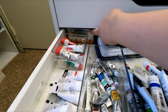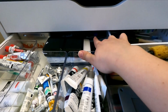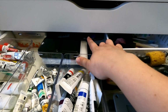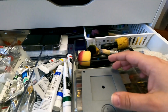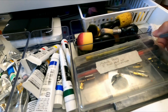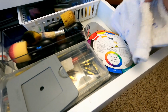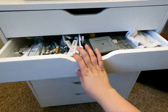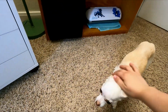That is the extra traveling case. Got some more watercolors right here. Some pencil cases back there that are actually holding some colored charcoal. I've got my viewfinder, my ink pens, some more charcoal, and some more watercolor brushes, and of course my color wheel. Tinkerbell wants in again. She's here now. Say hi.